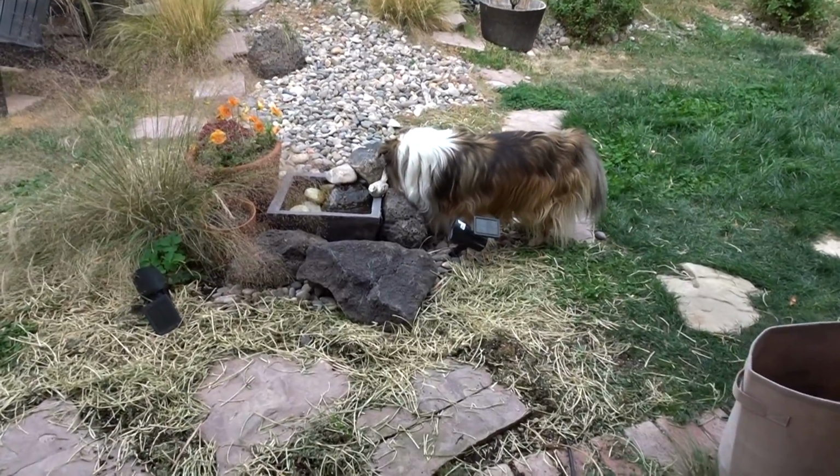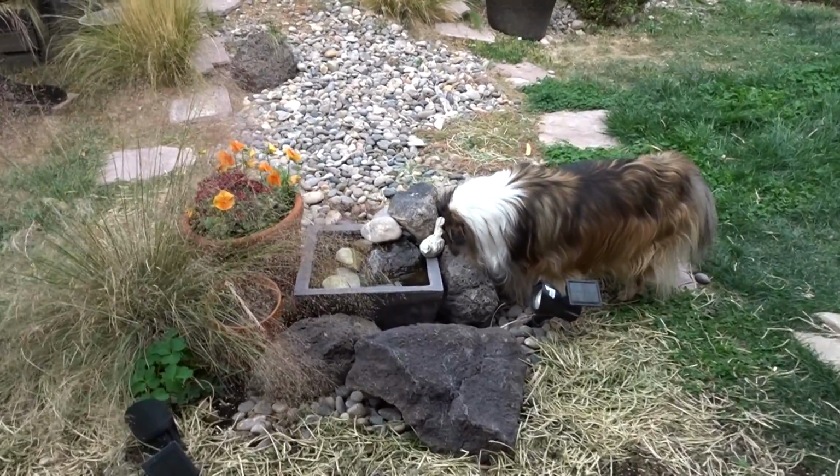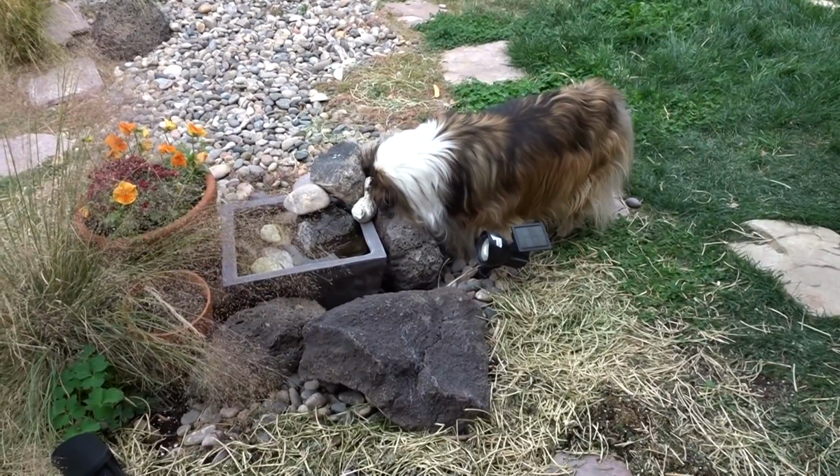Hey, Molly. She's looking for a lizard. She's still sure the lizard's there.